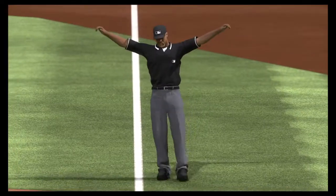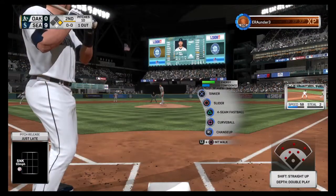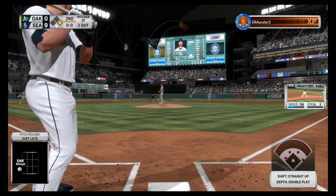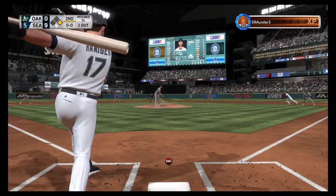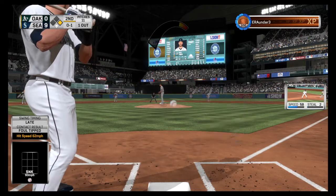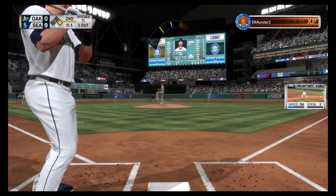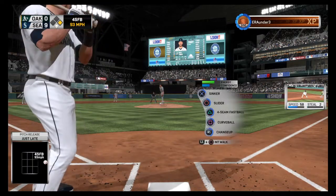Now here's a check swing and they appeal down to first. No swing. So that's ball four. Ready for another chance? Mitch Haniger. He drew a walk his first time up. And he gets a piece here as this ball is fouled away. The 0-1. And he lays off for ball one.